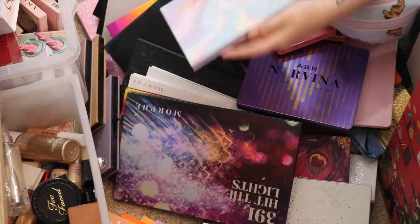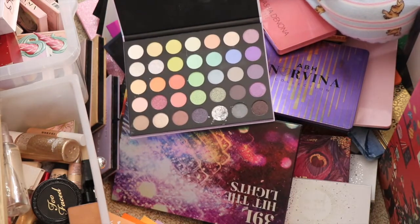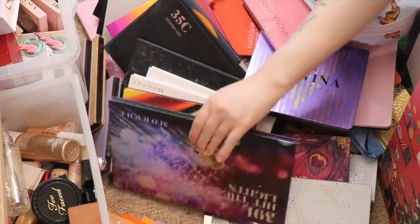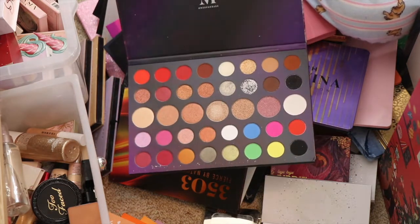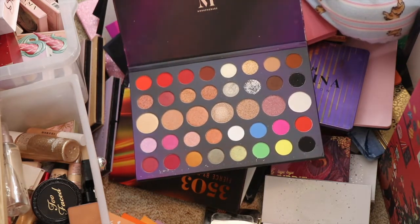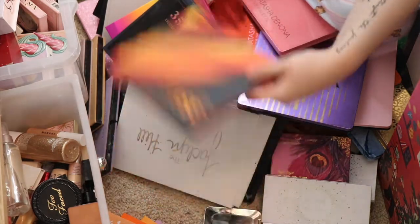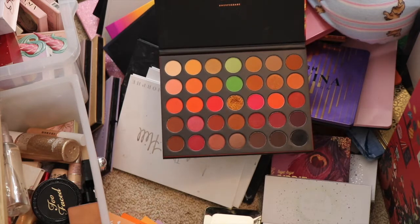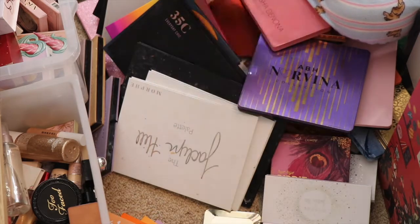I probably won't get rid of any of my Morphe shadows, but I'll just show you them. This one is the 35i Icy Fantasy. I really like this palette. I think it's really cute. We have the 39L Hit the Lights palette. Once again, I really like this one. I think it's very cute again. The 3503 is one of my favourite ones by Morphe. I just really love it. It's such a great neutral palette, and it has the pop of green and the oranges and reds and pinks, so yeah, I do really like that one.